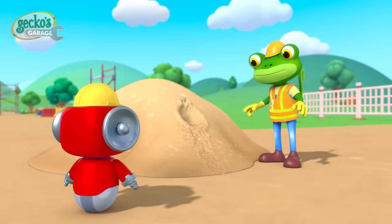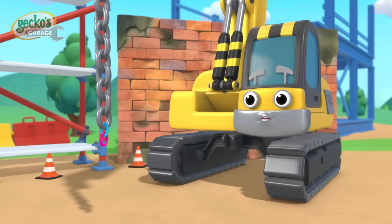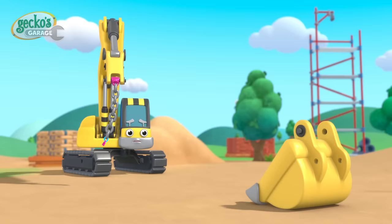You're okay. Hmm. And you've even given me an idea, Red. Don't worry, Eric. You can catch that ball. We can fill your bucket with sand to soften the bounce. And I'll fix a lid to trap it inside. Eric, we need your bucket.